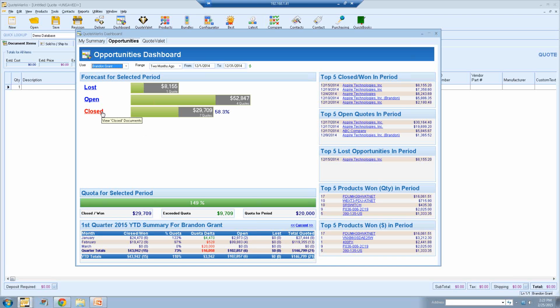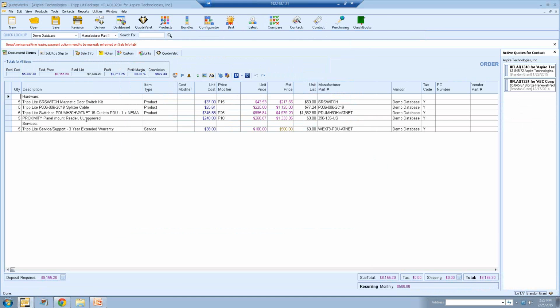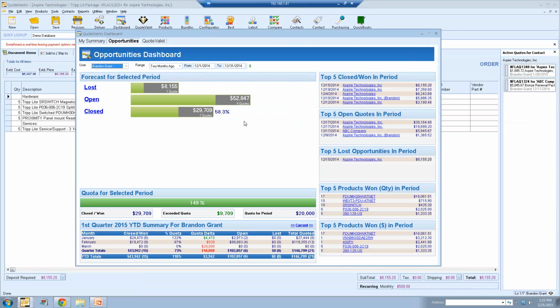Same thing with close. If I want to see the close quotes for that month, I could do that, and same thing for lost. On the right-hand side, you'll see it's going to show me the top 5 closed in the period. So in 2 months ago, these were my top 5 documents by the dollar value. And you can see here, they're all hyperlinks, so you can actually click on it, and that'll open up the document. Let me go ahead and close this window here. That'll actually open up that document for you in QuoteWerks. So again, it's just kind of like a shortcut of getting around to your documents.